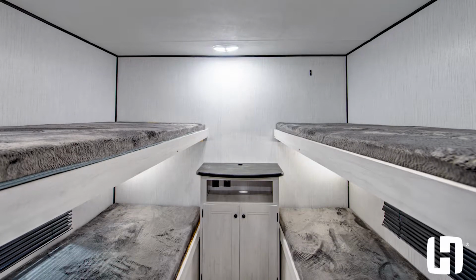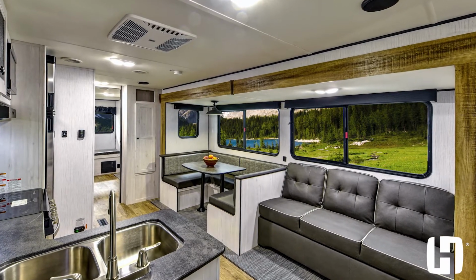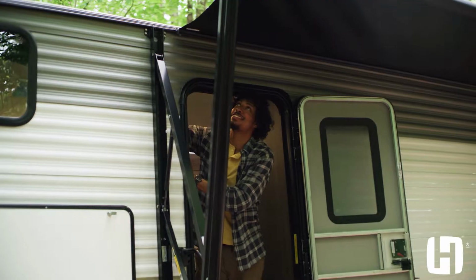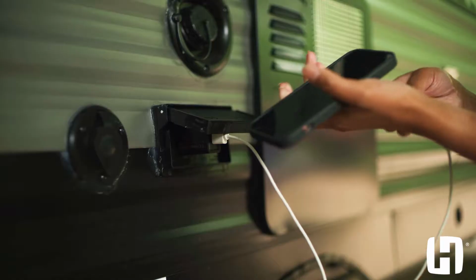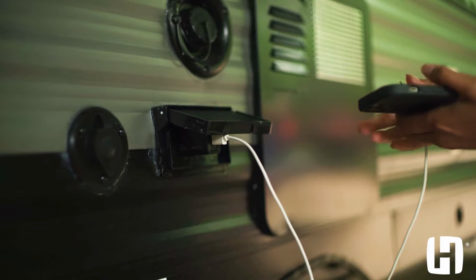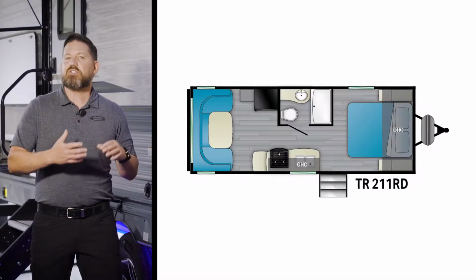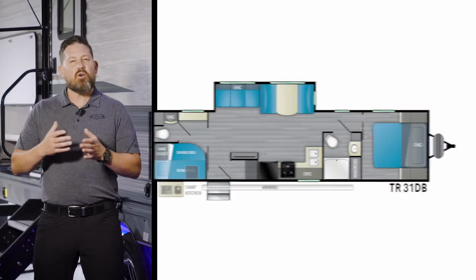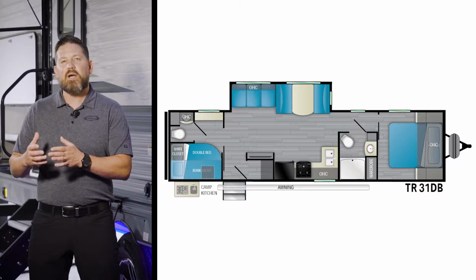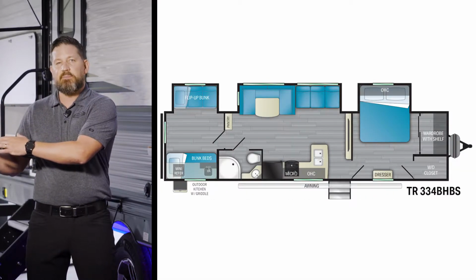When we look at designing a new Trail Runner floor plan, we really listen to our customers as well as our dealer network to make sure that in the design process, we're making features that are usable for everyday use. We're not doing gimmicky things that are just going to go by the wayside. We have a wide array of floor plans here at Trail Runner, starting at our smallest traditional non-slide at 25 feet, going up to our bath-and-a-half bunk models, and then moving even further into our triple slide bed slide bunk models.